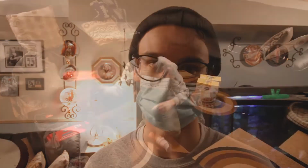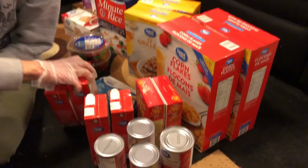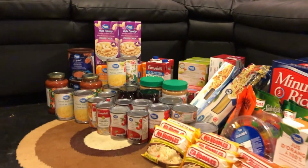Going to separate them into 2 boxes for 2 different families. Starting to see some things pop up on Kijiji, which if you didn't know is like Canada's version of Craigslist. Just of people looking for holiday groceries or food to help out their families in this time of year. So I separated all the food into the 2 boxes that it's going to be going into. Just got to pack them up now and they're good to go.